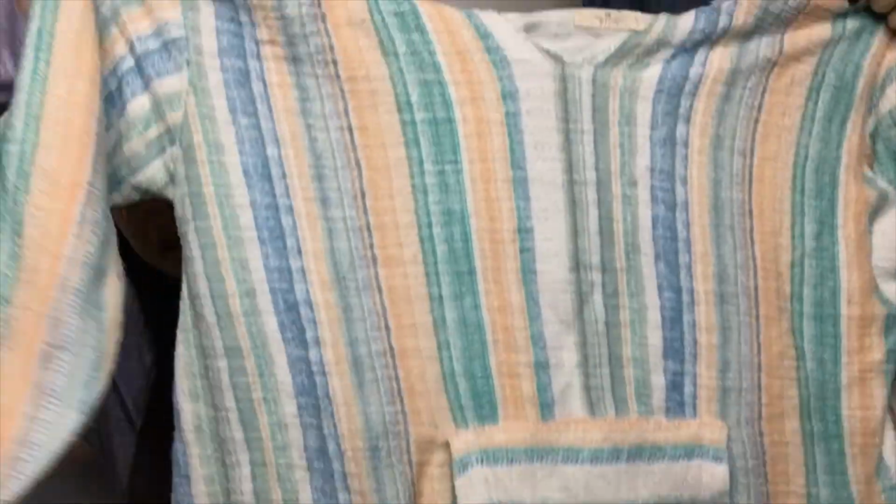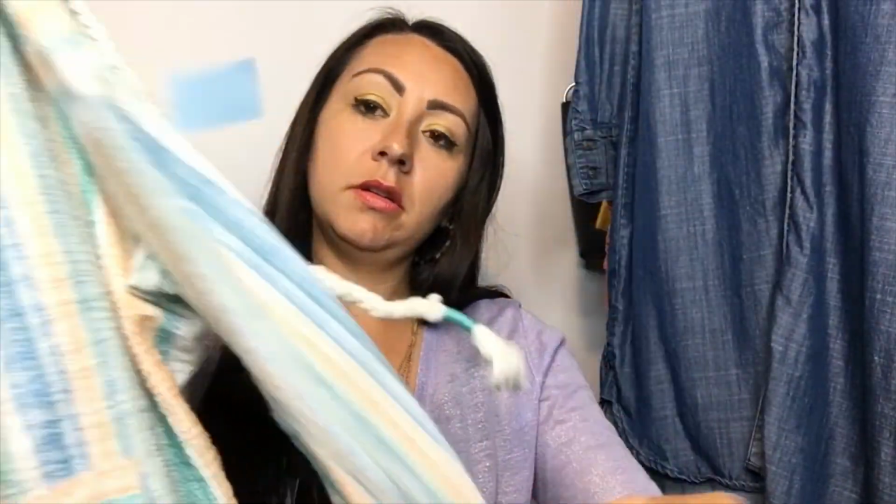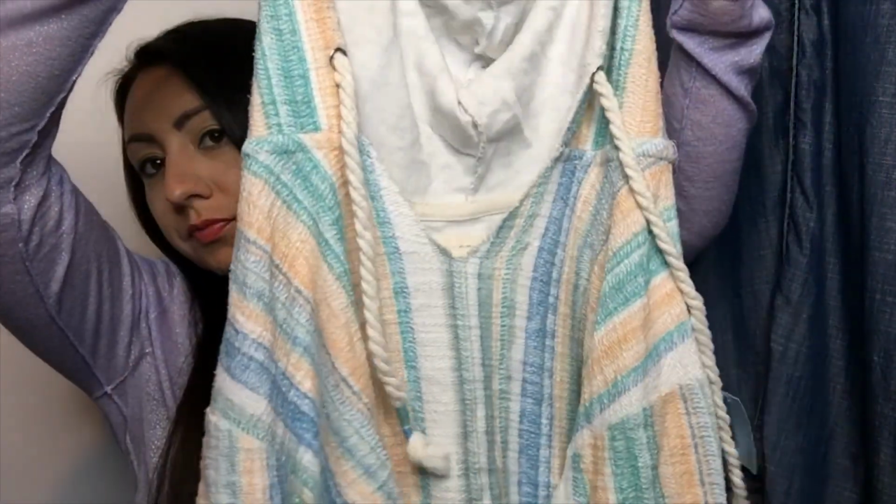It's called Southern Spirit, and it's a hoodie. Kind of a little bit cropped. And these are the ties for the hood. I just thought it was cute, so I picked it up.